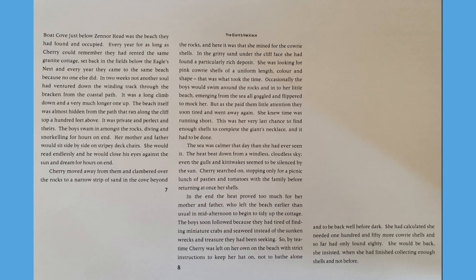In the gritty sand under the cliff face, she had found a particularly rich deposit. She was looking for pink cowrie shells of a uniform length, colour and shape. That was what took the time. Occasionally, the boys would swim around the rocks and into her little beach, emerging from the sea all goggled and flippered to mock her. But as she paid them little attention, they soon tired and went away again.